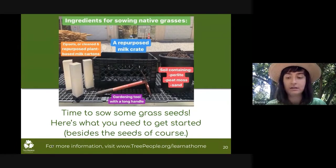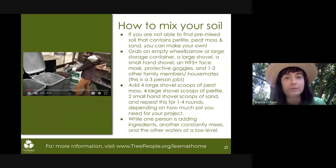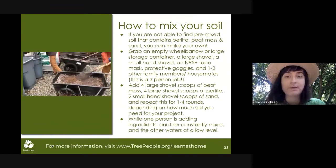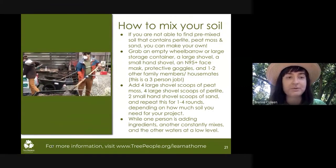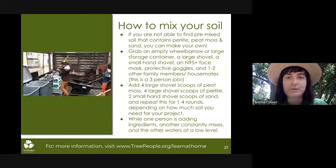And so let's talk about that soil. If you aren't able to find a pre-mixed soil that contains perlite, peat moss, and sand, you can always make your own. And you can see on the left here, we have our Team Angelus mixing some soil in the TreePeople nursery.